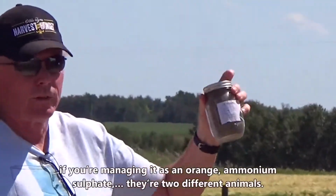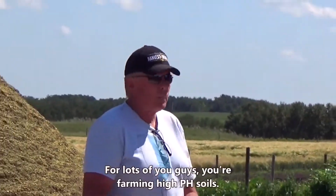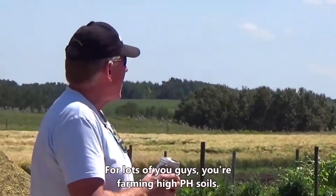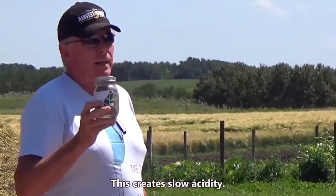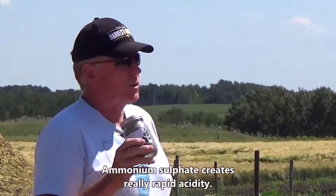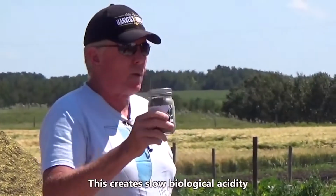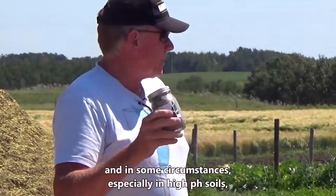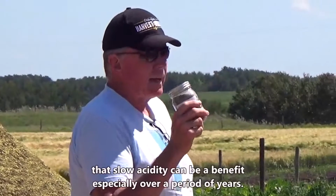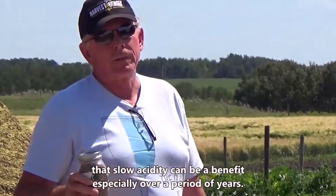And if you manage it as an apple, then you're good. If you manage it like an orange, ammonium sulfate, two different animals. The other piece is, for lots of you guys, you're farming high pH soils. This creates slow acidity, right? Ammonium sulfate creates really rapid, wham acidity. This creates slow biological acidity, and in certain circumstances, especially in high pH soils, that slow acidity can be a benefit, especially over a period of years.